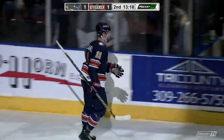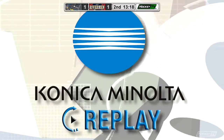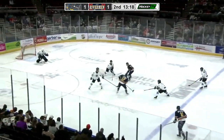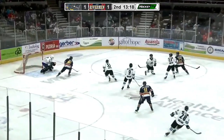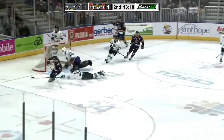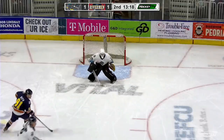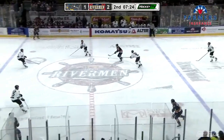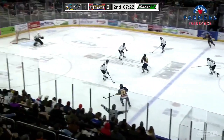Well, I did call Paul DeLaure scoring a goal today, so maybe the lottery numbers are happening tonight. A great play by the Rivermen. Jason, you and I were talking in the break how they just need to have that burst of speed toward the net. Alec Bear cutting there, and Paul DeLaure getting the rebound out in front and tapping it into the open net. 2-1 Rivermen.